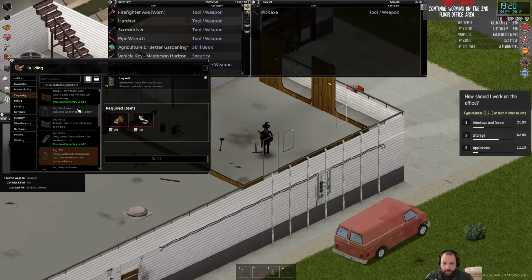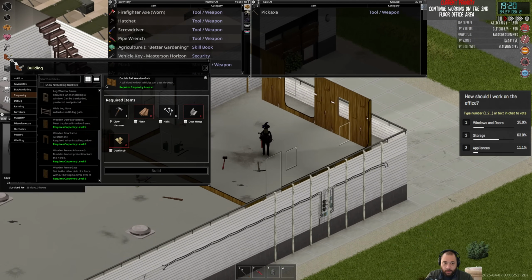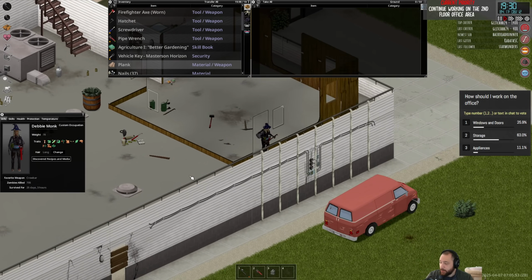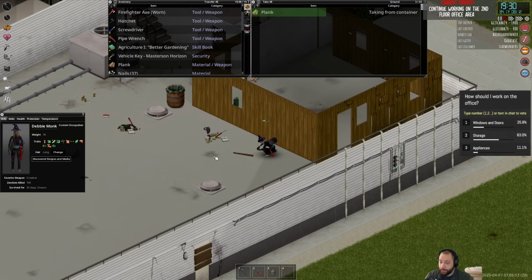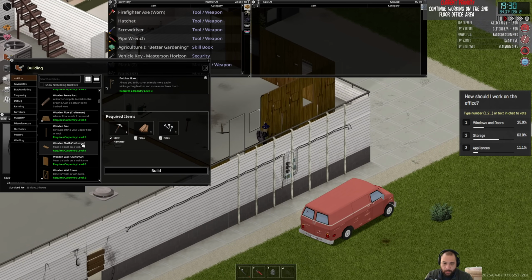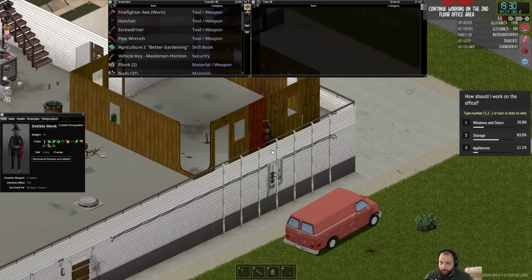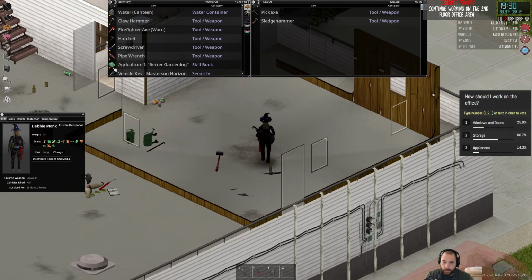I don't have enough planks for any of this, apparently. So we'll just drop the remaining... Oh, because I thought I picked that up. Oh my god. Okay. It'll be like that sometime. So only maybe one more tree cutting excursion to having it look not horrible.